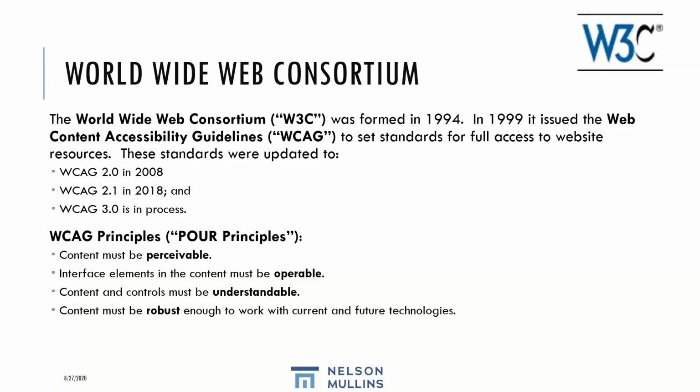But what are the principles of the WCAG? It's the, quote, P.O.U.R. principles. Content must be perceivable. The interface must be operable. The content and the controls to access the content must be understandable. And the content must be robust enough to work with current and future technologies. And again, that's where you see something like a website where it needs to have accessibility for individuals with varying disabilities.